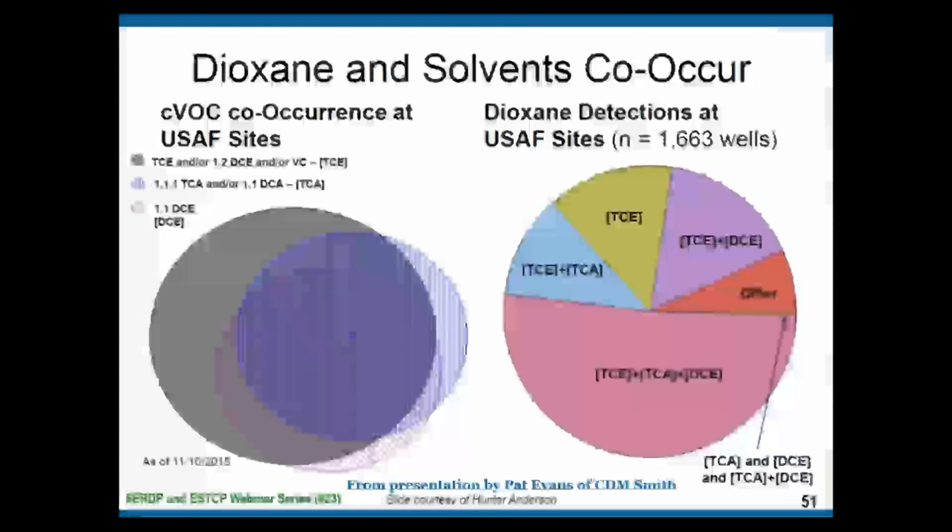chlorinated solvent. When you read the literature and do some research on it, there's a lot of suggestions that it was present as a stabilizer in the production of the TCA, and the various percentages that it was quoted, I've seen anywhere from 2% up to about 10%. But I've also seen references that it was also present, at a smaller percent, in TCE.